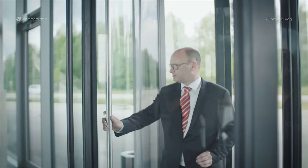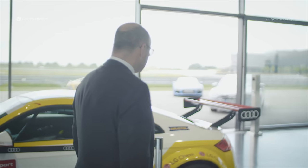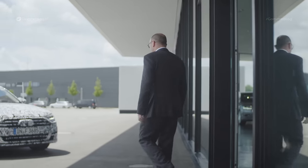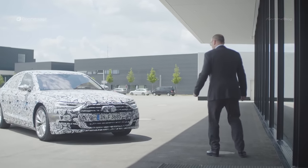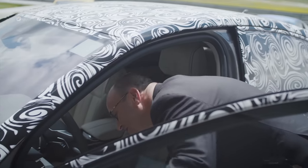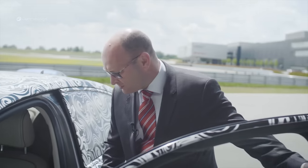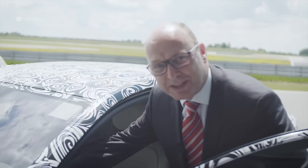He's from England and he's the best in the business. I'm Ed Sinclair, the director of a VIP chauffeur company. I'm here to test the new Audi A8 on behalf of my clients. And here's the new flagship from Audi, the new A8. Wow. Fantastic build quality. I just can't wait to drive it.